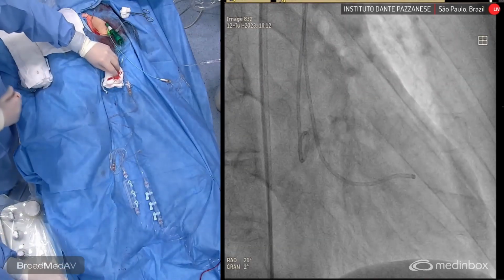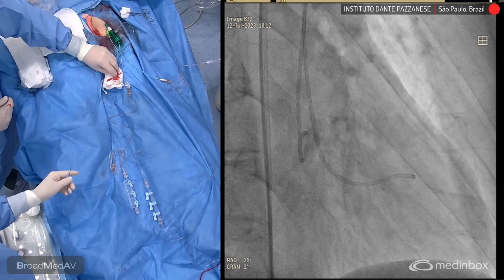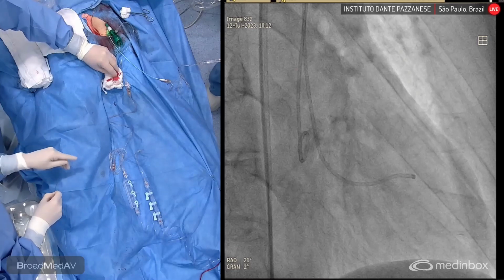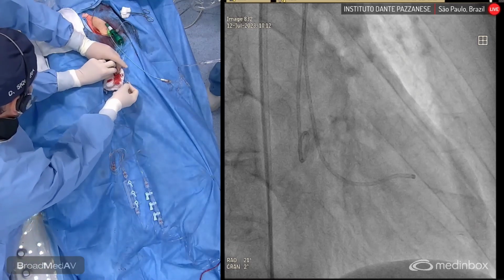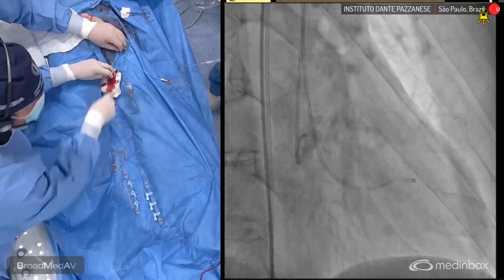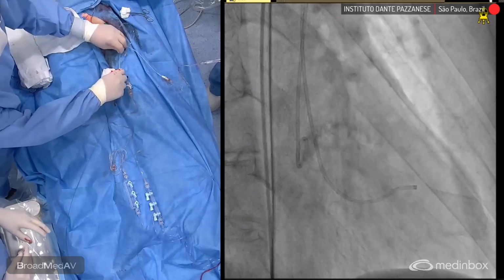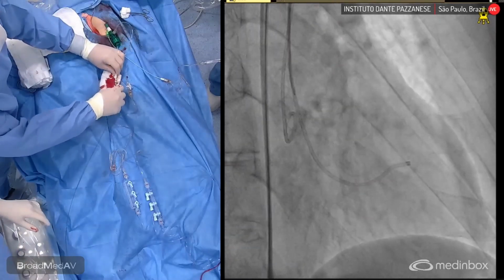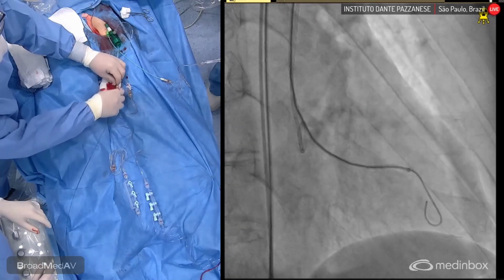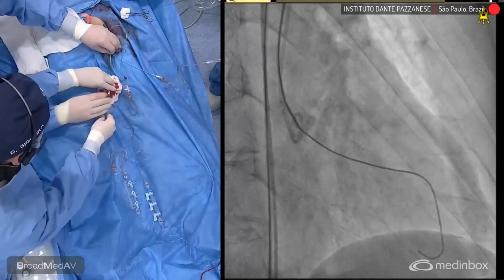And then we are going to exchange the straight tip wire for a long J-tip regular wire. I'm going to do some curve here on the wire. Let me help you. Thank you. And then we're going to exchange the Amplatz 1 catheter for a pigtail just to get some hemodynamics. We need to be really gentle. I think it's a good position. This is a safe position. Okay, can you help me?